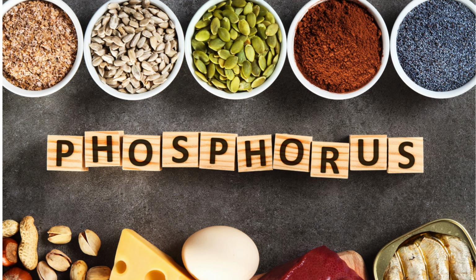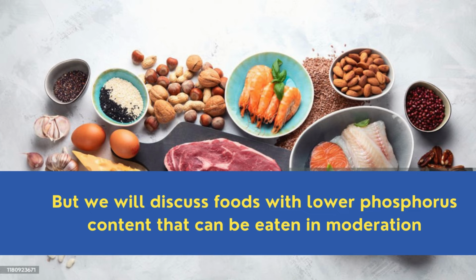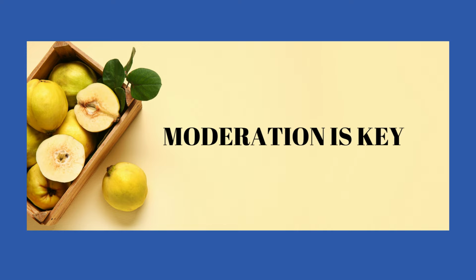Moving on to our second mineral, phosphorus. Almost all food sources contain some amount of phosphorus. But we will discuss foods with lower phosphorus content that can be eaten in moderation. Moderation is the key, as large portion sizes of low phosphorus food sources will also result in high phosphorus content.